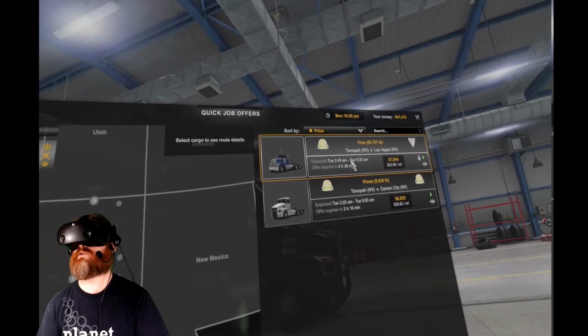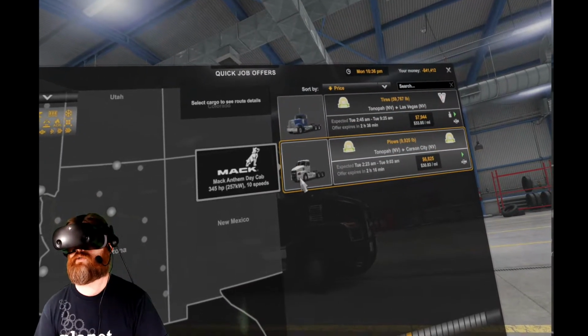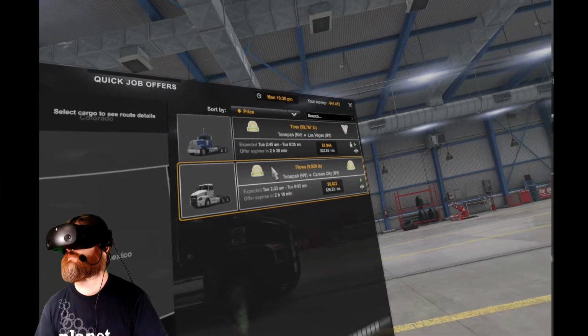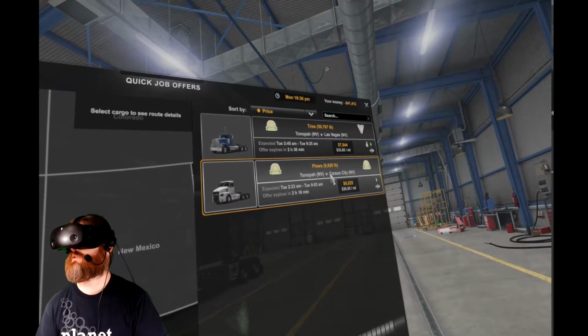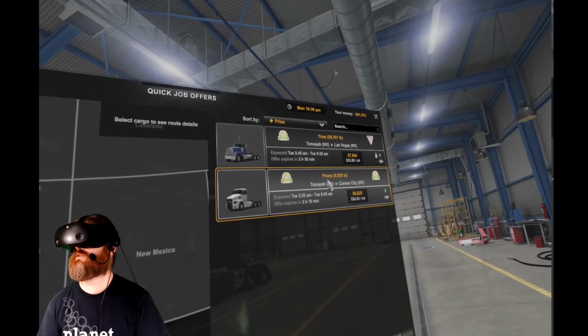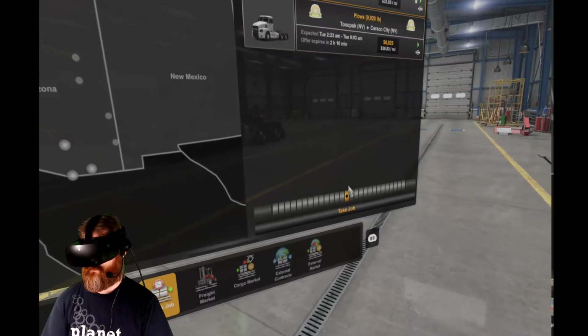Deliver some tires. This one looks a little more aerodynamic. What is that, a Volvo? Plows. Carson City or Las Vegas? We'll try this one. It's Las Vegas. What's in a truck anyway?